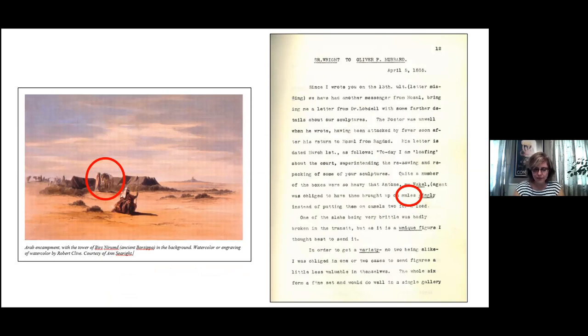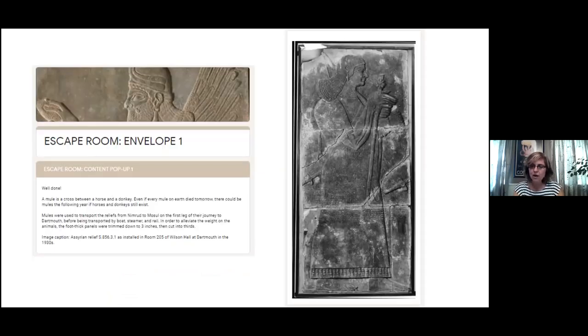The content pop-up provides historical context and a glimpse behind the scenes. When visitors come to the museum and see our reliefs, they're beautifully restored. This image shows how brutally each panel was ultimately shaved down and cut in thirds in order to be transported.